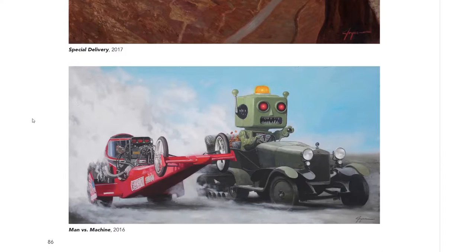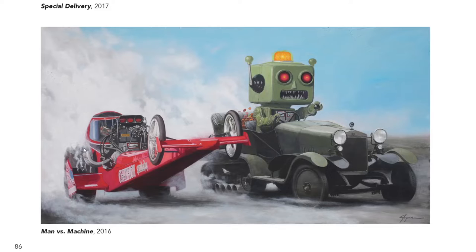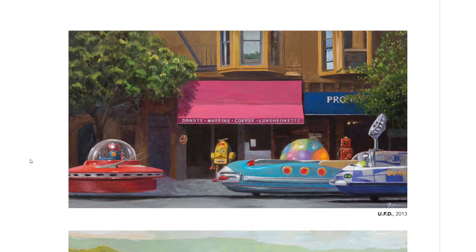Man versus machine. Oh, so there's a real human here. There's a real man. And then there's a guy right here. He's like, I got my donuts with me. These are my true fuel. Okay. The UFD. Let's see. Unidentified flying donut. Okay.